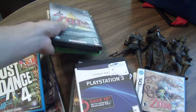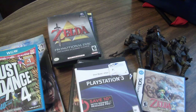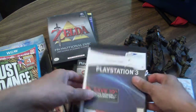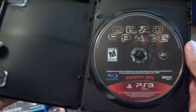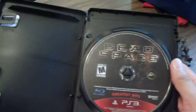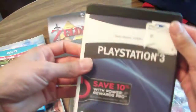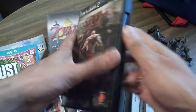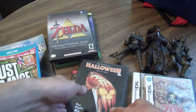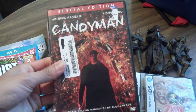And Saturday, I went yard sailing. I was seeing some game stuff, but nothing really catching my attention, or stuff was just way too high. But afterwards, went to the thrift store and picked up a few things. Picked up a random PS3 game in a GameStop case. This is actually Dead Space 3, the first Dead Space. Not missing stuff, and I only paid $3 for this. I'm not gonna complain. Picked up God of War 2 on the PlayStation 2. That is complete. And got some DVDs which I did not have in my movie collection. So we got original Halloween and Candyman.